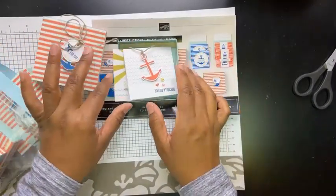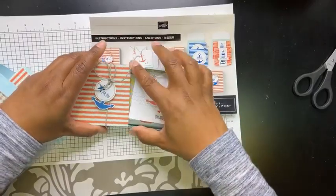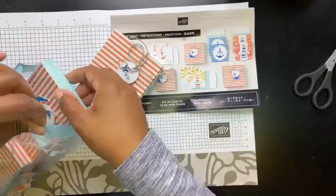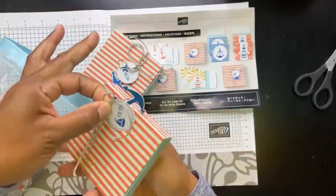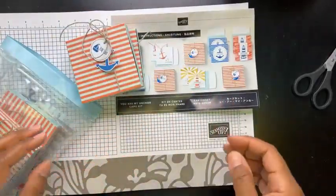Sue, this kit is awesome. And if you missed the paper pumpkin one, grab this one because it is so cute. And like I said, it makes great gifts. I used to sell these little boxes at a craft show or a craft store that I participated in.